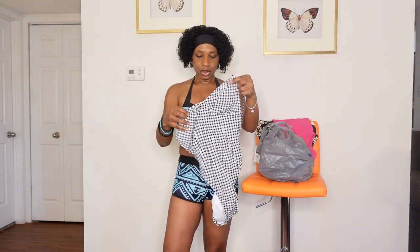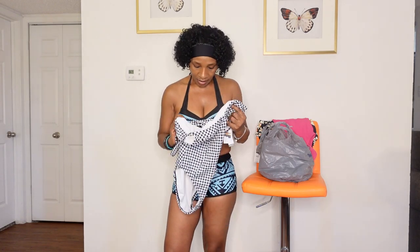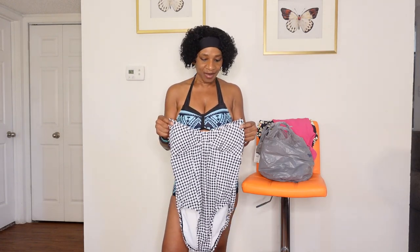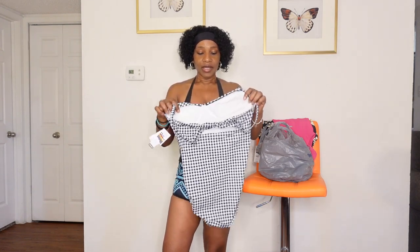But this right here is a size, what size is this? Jesus, Bessie, you don't even know what size the thing is. Oh, I lied. This is a medium. Okay, so usually I would get a small, and the one piece bathing suits, I can wear a small, but some of the smalls seem like they're extra small. But this one, they didn't have a small, so I just got the medium. So again, sometimes I can wear the one piece in a size small, but it depends on the make. But this is a medium.